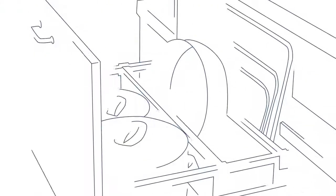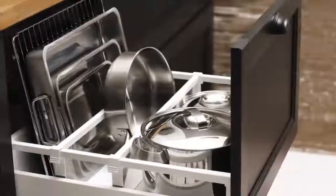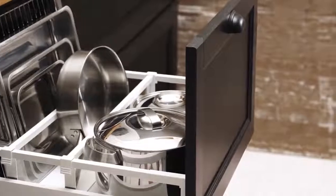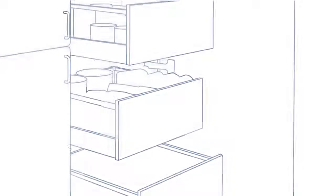High drawers let you store bulky items, and with dividers you can create the perfect home for awkward things like baking trays and chopping boards. Just place the dividers where you need them. You can even store frying pans and those tricky saucepan lids by standing them on their sides. Drawers can also turn a high cabinet into the perfect larder that lets you keep track of your groceries.